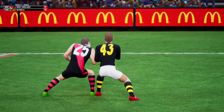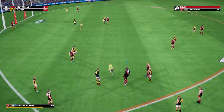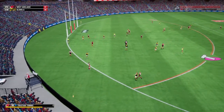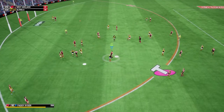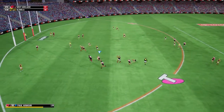Very bad call by the umpire. There's more going on here. After Steins, he hits McKean, and Timms hits over the line. Steins hit McKean there, I was watching that. McKean as a rover runs around trying to fool them all. Was he trying to bowl someone over in this play?